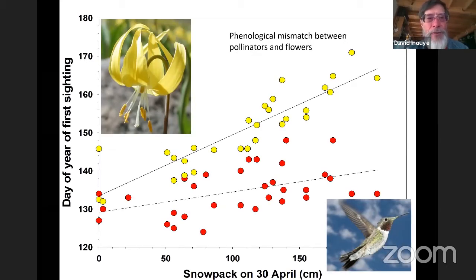Hummingbirds are important pollinators here, the broad-tailed hummingbirds like the ones shown here. And they're changing when they first arrive. They're changing their arrival phenology when they migrate here. But they're not changing at the same rate as the first flowers that they visit, the glacial lilies here, Erythronium grandiflorum. If those two lines were parallel, they'd be changing at the same rate in responding to snowpack. So this is one example of the kind of phenological mismatch between pollinators and flowers that we're predicting is going to occur because of climate change.